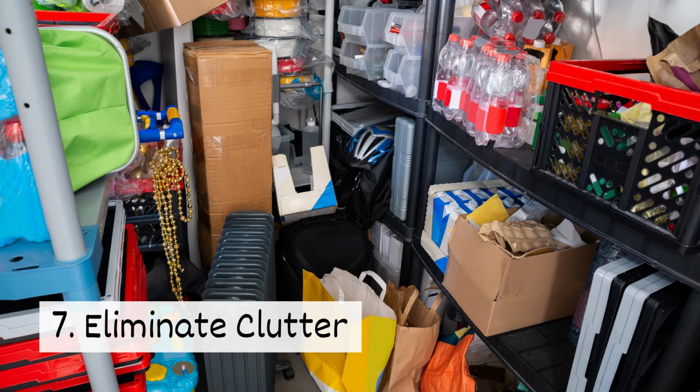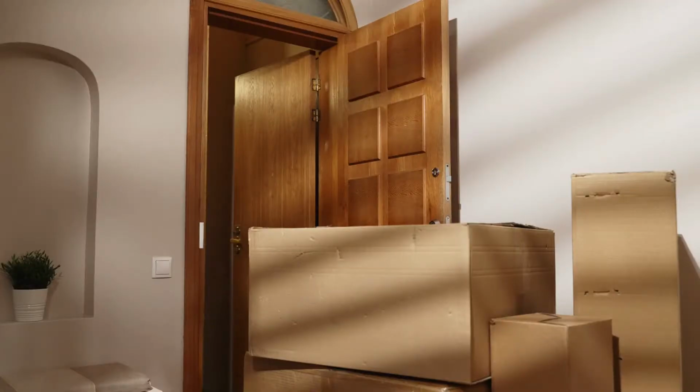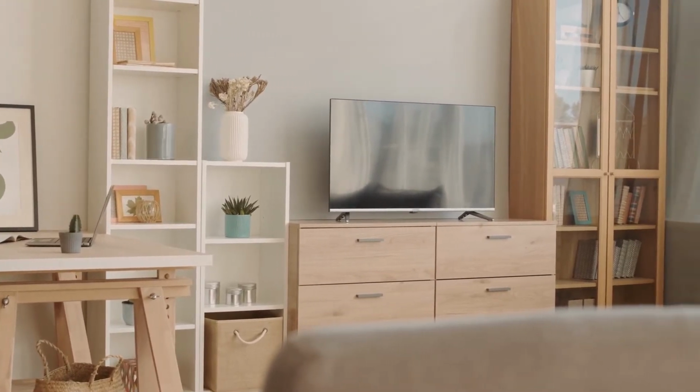7. Eliminate clutter. Clothes, toys, paper, and cardboard boxes can act as shelter for pests. Keep your space organized to help prevent pests.